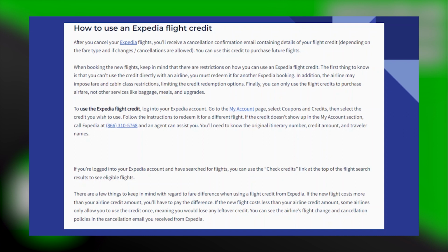When booking the new flights, keep in mind that there are restrictions on how you can use an Expedia flight credit. The first thing to know is that you cannot use the credit directly with an airline. You must redeem it for another Expedia booking. In addition, the airline may impose fare and cabin class restrictions, limiting the credit redemption options. Finally, you can only use the flight credits to purchase airfare, not other services like baggage, meals, and upgrades.